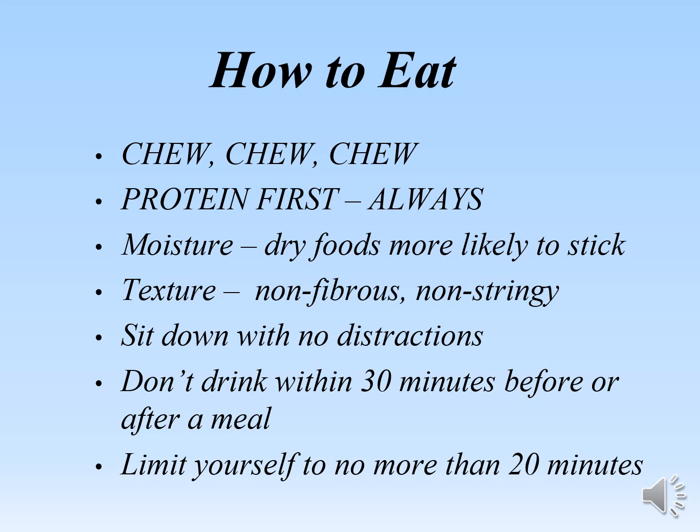Sit down to eat with no distractions. One of the most common reasons why people get sick and vomit is because they swallow too soon or don't chew well enough, and that's because they're in the middle of a conversation with someone, or they're watching television or paying attention to the family or the children, and they're not paying attention to how they're eating. So sit down, potentially even on your own, with no distractions, so you can pay attention to how you're chewing and how the food feels in your stomach.